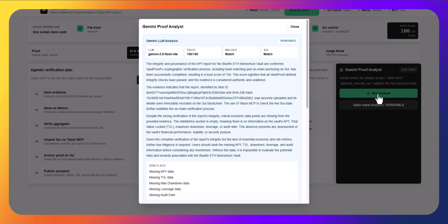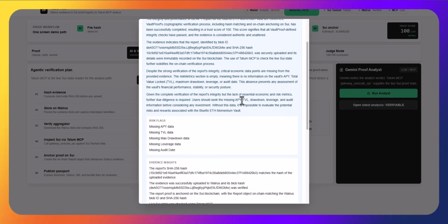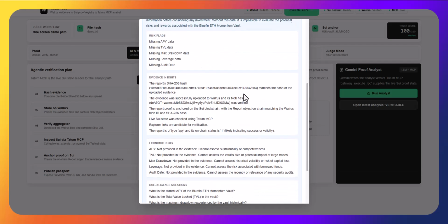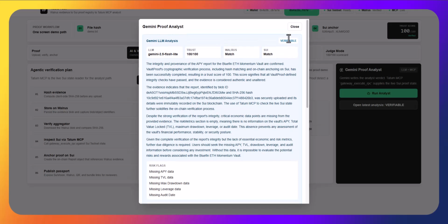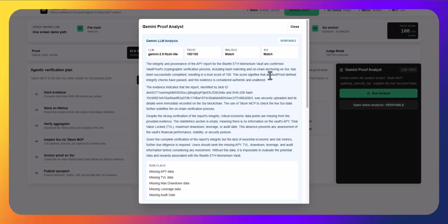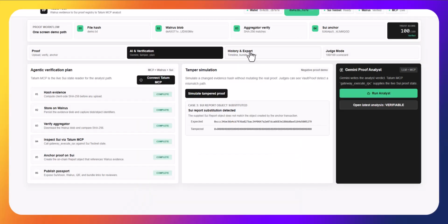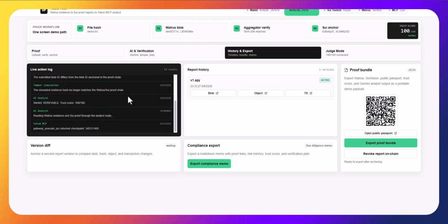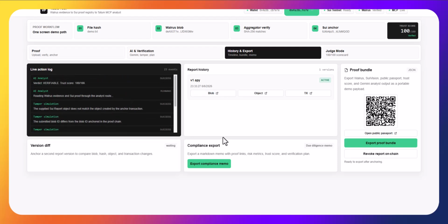Gemini receives the evidence preview, parsed risk metrics, Walrus verification result, and the live Sui object returned through Tatum MCP. It separates cryptographic integrity from economic safety. A 100 trust score means the proof chain is complete. It does not mean the APY is sustainable. Gemini therefore produces evidence insights, economic risks, proof gaps, due diligence questions, and recommended next actions.